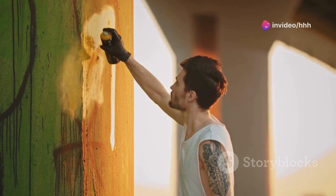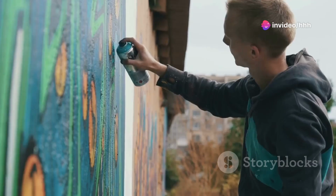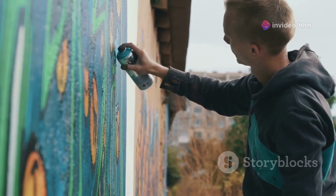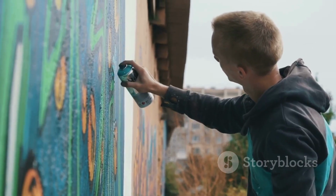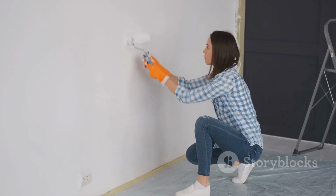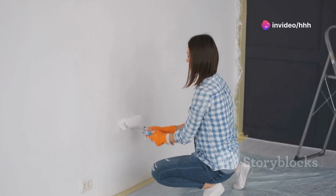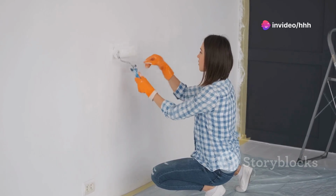As you embark on your painting journey, remember that every stroke is an opportunity to express yourself and create a space that truly feels like home. Whether you're refreshing a single wall or tackling an entire room, the power of paint can revitalize your surroundings and inspire a sense of renewal.